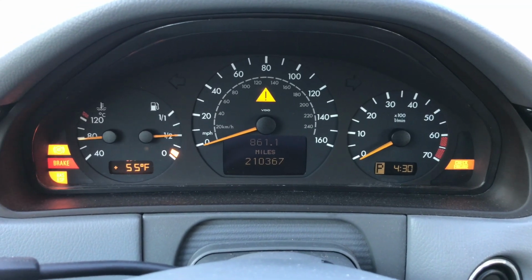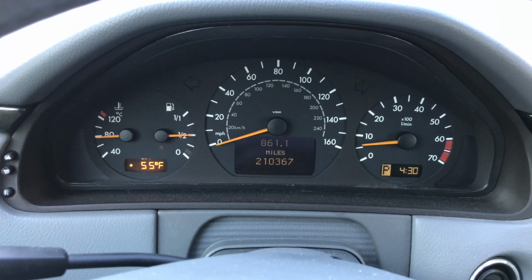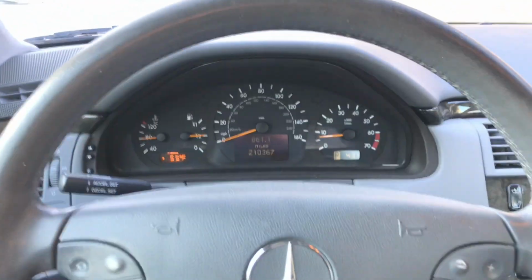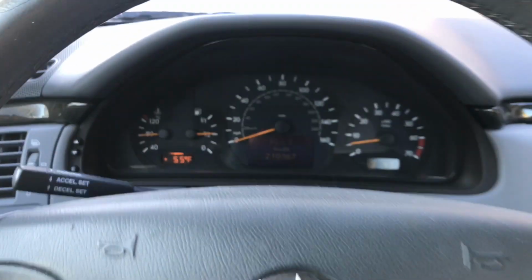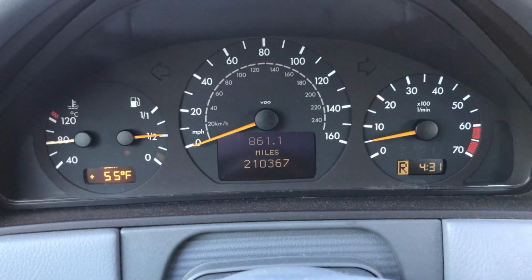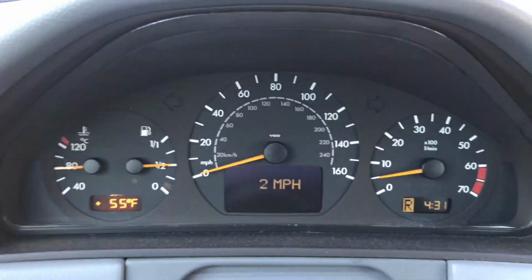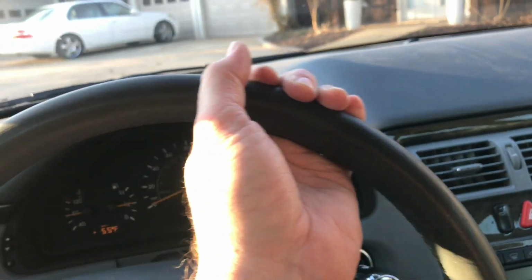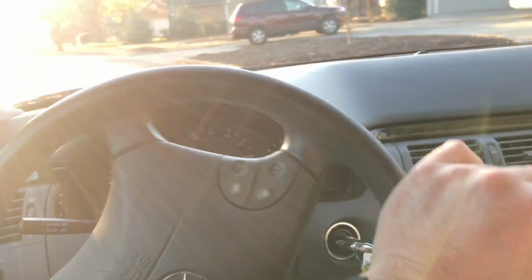We're gonna do a little cold start here. Well, it's not cold. We're just doing a start. And buddy, she just purrs like a kitten. I mean, she's a doll, baby. Got the updated shifter knob there that came on the 01, but my favorite thing it has that my 2000 E430 didn't have, where is it? Aha, the digital speedometer. I love that. That is so handy. Mercedes started using that in 2001 because my 2000 did not have it, and my 97 did not have it.